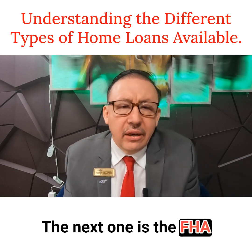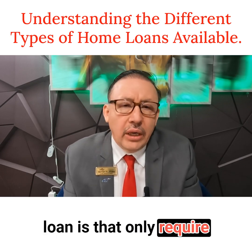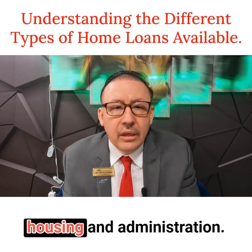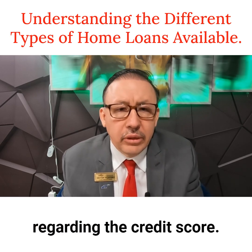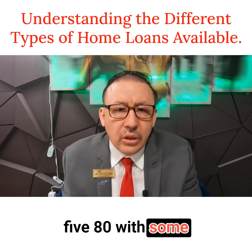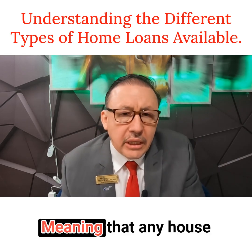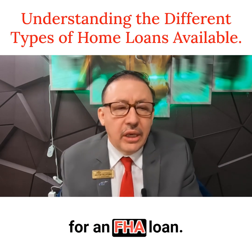The next one is the FHA loan. It's very popular. Why is it very popular? The main feature of the FHA loan is that it only requires 3.5% down. It's a government loan, backed by Fannie Mae, Freddie Mac, or HUD, the Housing Administration. This one has some flexibility regarding the credit score. You don't have to have a top of the line credit score. You can get in as low as 580 with some compensatory factors. I like this type of loan because many of our people use it. They have a limit of about $725,000, meaning that any house below that is something you can apply for with an FHA loan.